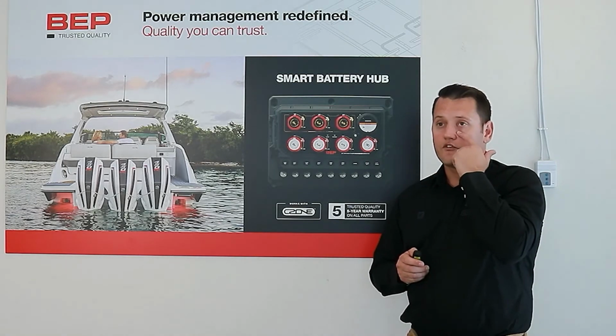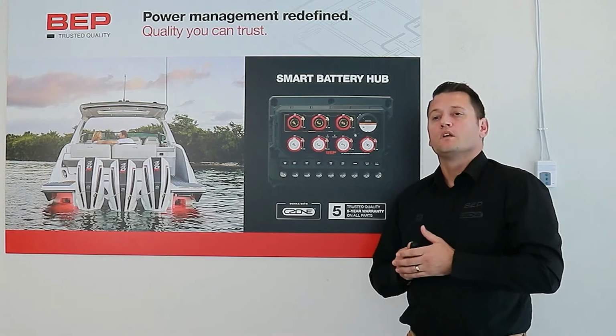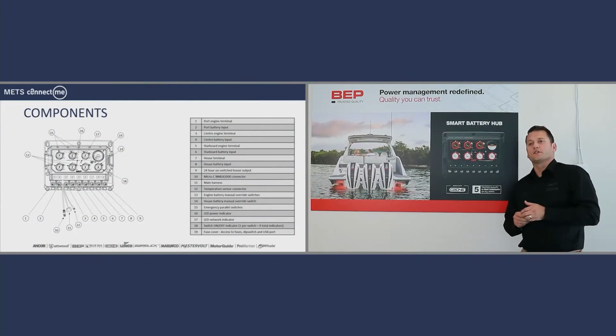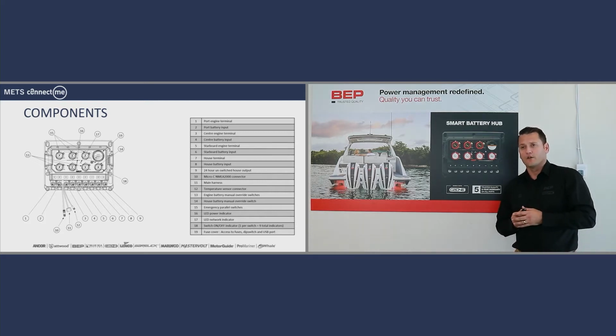So, a quick overview of the product. Along the bottom, obviously, is all of the battery studs with the flying leads coming out of it. That extends about 30mm down from the product. We have the Deutsch connector for all of the inputs and outputs, NMEA 2000 Micro C, and we've developed a waterproof battery temperature sensor that is IPX7 rated, and it's connected onto our latest connection that we've designed here.